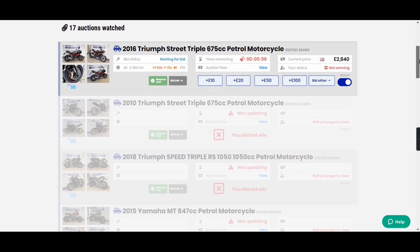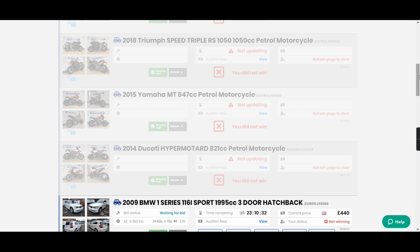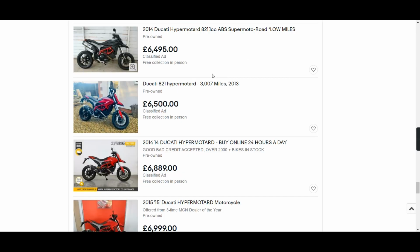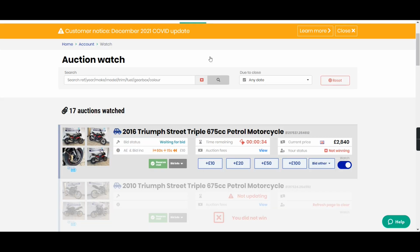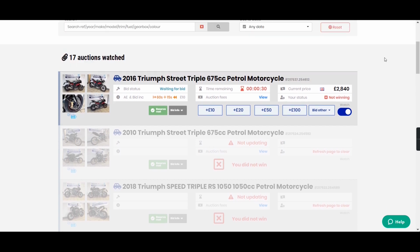So there are bargains to be had. The Street Triple in black, great price. The Speed Triple 1050 RS, an amazing price. I missed what the MT9 went for, but the Hyper Motard, yeah, I mean, again, 4 grand to your door. If we look up here, they're 6.5 grand. And that's private. So 6.5 grand, call it 5 grand because it's been crashed. There's a grand to be made there. Quite easily. That Speed Triple 1050, that was an amazing price.